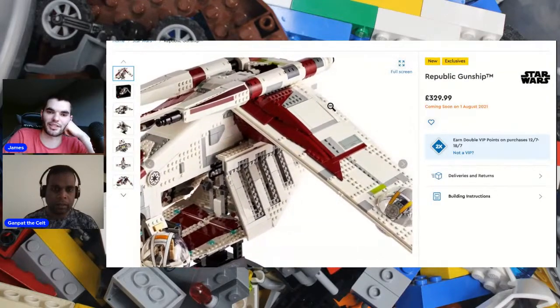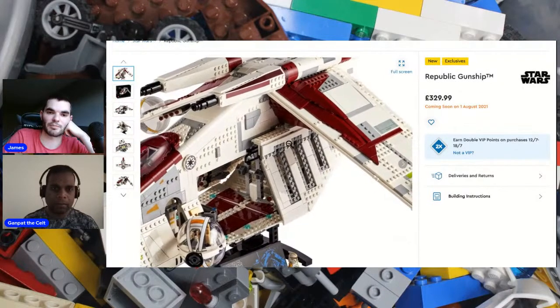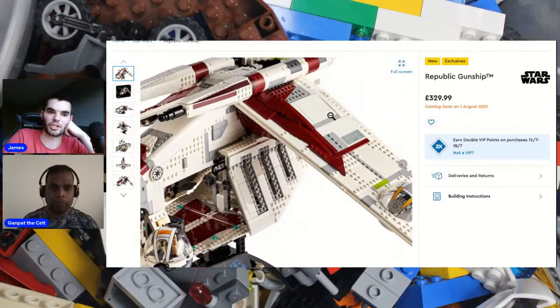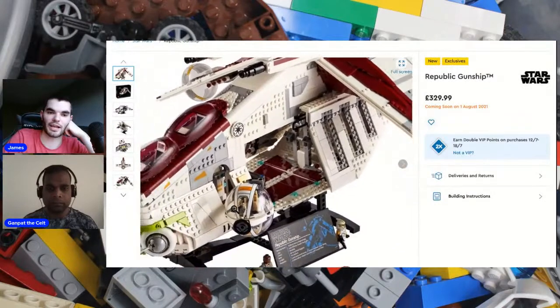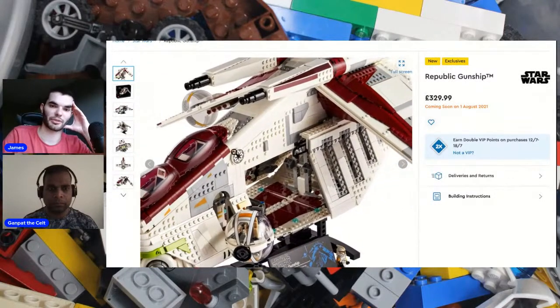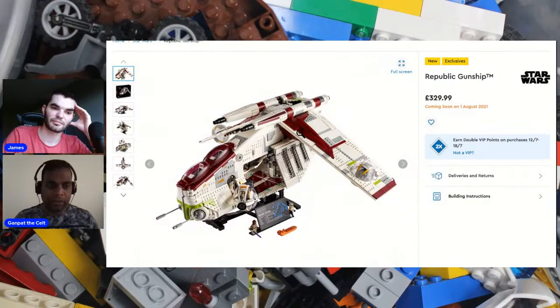The way it's built, as I say, they haven't just made it really square. They've tried to make it as curvy as possible with these bits here, the engines on the top. The doors, they sort of curve down as well. It's just shaped so amazingly and so accurately to the real Republic gunship. It really is like in the movies.